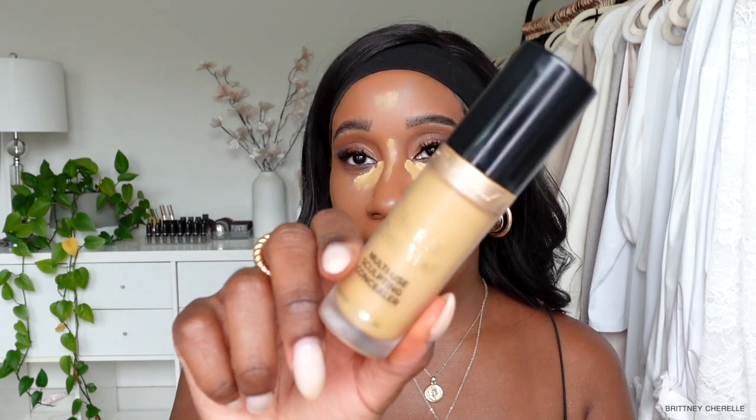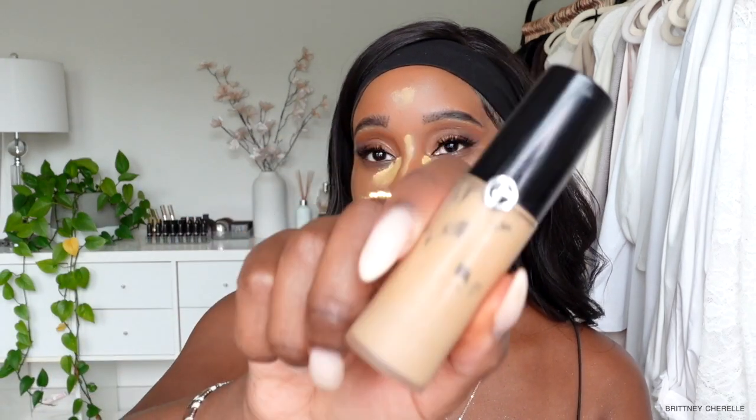I know I look crazy right now, but I have just gone in with the Born This Way concealer. This is in the color Latte. So I just went ahead and added that under my eyes and then added that to my nose, my chin, high points. And then I'm also going to go in with the Giorgio Armani Luminous Silk Concealer. This is going to be in the color 6. So this is what this looks like. And I'm going to add that to the outer part of my eye.